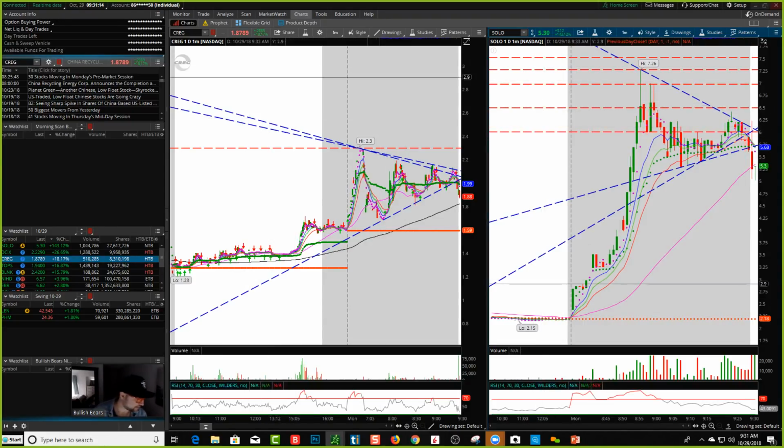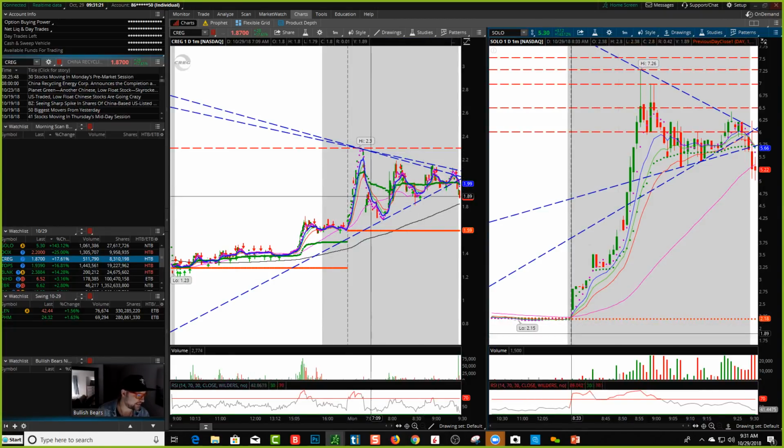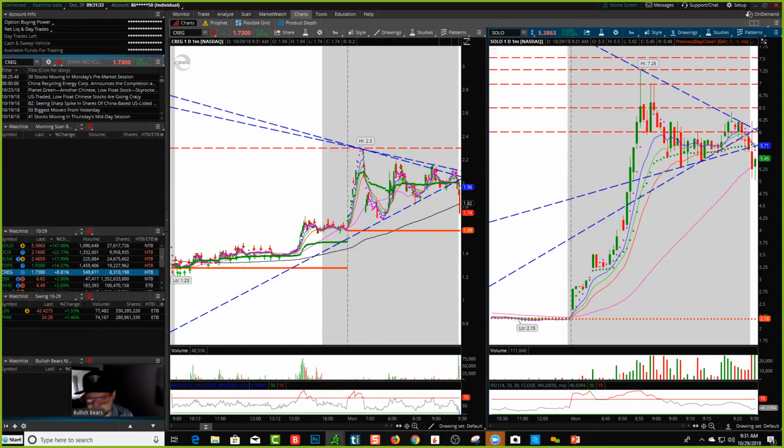Yep, DCIX just got a huge... I might pull that out, but it's still in that head and shoulders pattern. It's maybe forming that right shoulder. If it continues up, I'm going to pull it up. But CREG is failing. Solo's not looking so hot. Let me pull up DCIX right now.